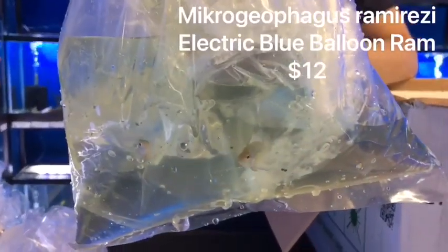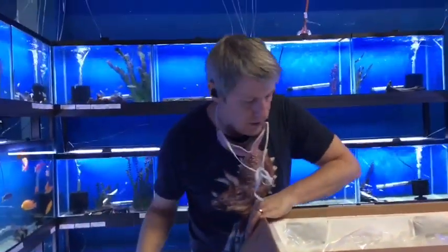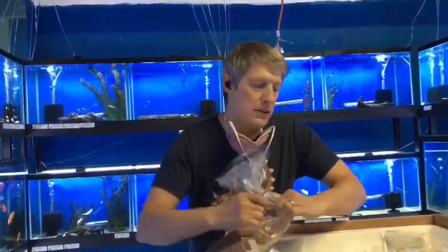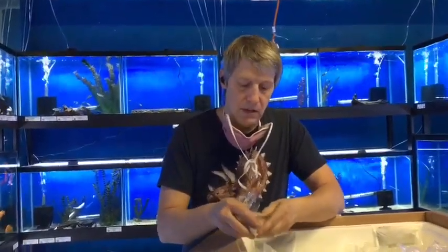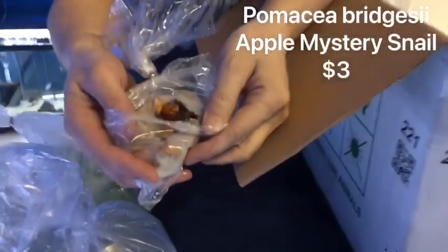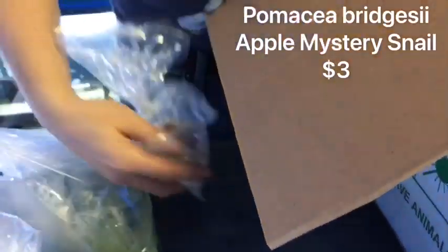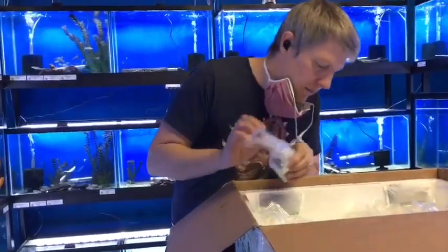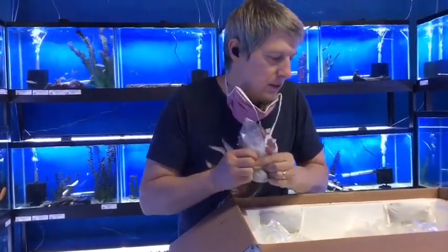Here's some balloon-bodied rams, or they're angel rams. They're like the blue variety. Been able to get those and they've been doing pretty good. So if you're interested in those, we have those back in stock for you. Picked up some mystery snail colors this week. I picked up some golds because we were running low, and I picked up some ivories, and I think I need some other snails too. So let's see what we have here.